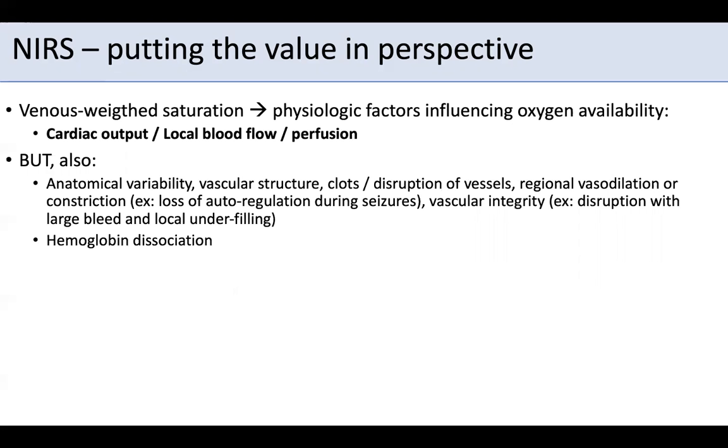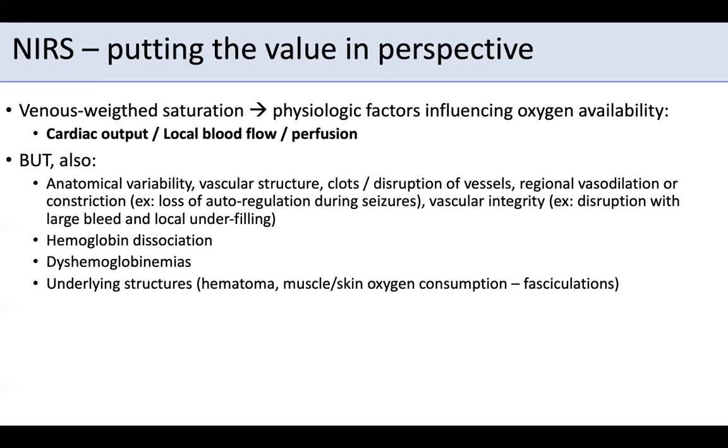The hemoglobin dissociation curve can affect the amount you're going to be extracting. So you can think of fetal hemoglobin versus adult hemoglobin might be different. If you have certain types of dyshemoglobinemia, or if you're having some toxicity with carbon monoxide or methemoglobinemia that with iNO exposure can cause change in your oxygen transport. The underlying structures, so if you have on the skin a big hematoma, if you're having some muscles twitching, then underlying you're going to have some increased oxygen consumption just from the muscle structure. So fasciculation is an example of that. So if you put a NIRS probe on your forearm and you start contracting a lot your hand, you're going to see the NIRS value on the monitor start to drop.